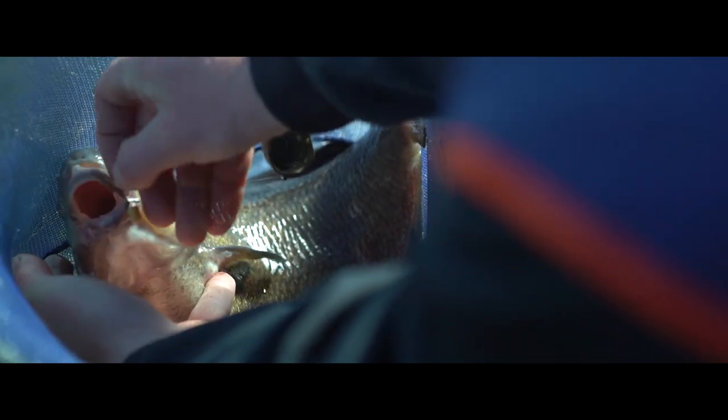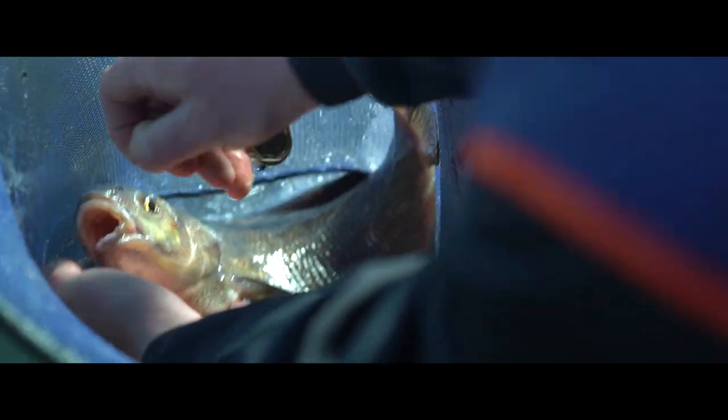And that's just simply because of what we feed them and the natural food source as well. These reservoirs are full of bloodworm. And bloodworm is such a rich source of protein for the fish, which results in very well primed, conditioned fish such as these.